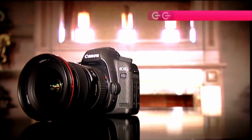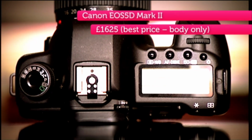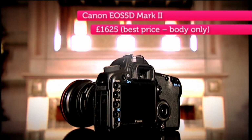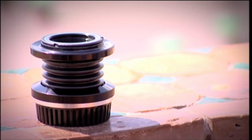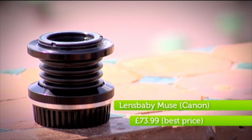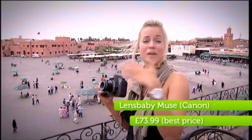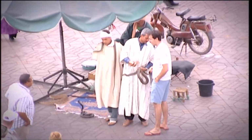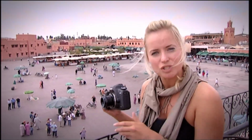I was going to start with a Canon 5D, because not only will a good DSLR like this shoot in full 1080p HD video, but you can add on all manner of rigs and lenses to it, like this Lens Baby Muse. This really clever attachment lets you pinpoint exactly what you want to focus on within a larger scene. So if you take a look down there, there's a group of snake charmers. Now, I want the audience to see that they are part of a much bigger marketplace, but I want their eyes to be drawn to that exact spot.